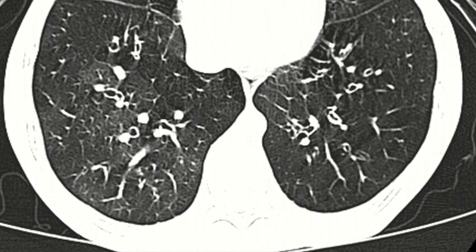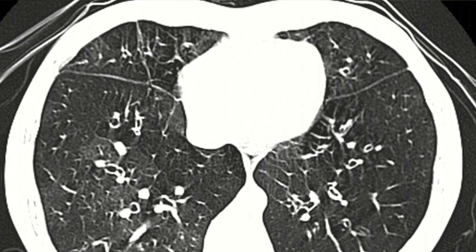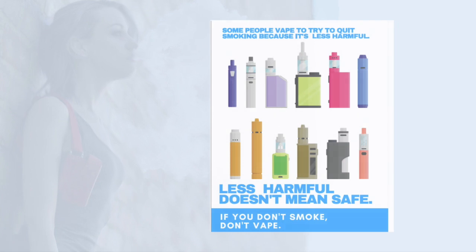So we did see an increase in people who were vaping being admitted to ICUs for lung problems. The way the chemicals are getting down into the deep lung sacs, it's worse than tobacco. So I'm perplexed that we have an item on the market worse than cigarette tobacco.